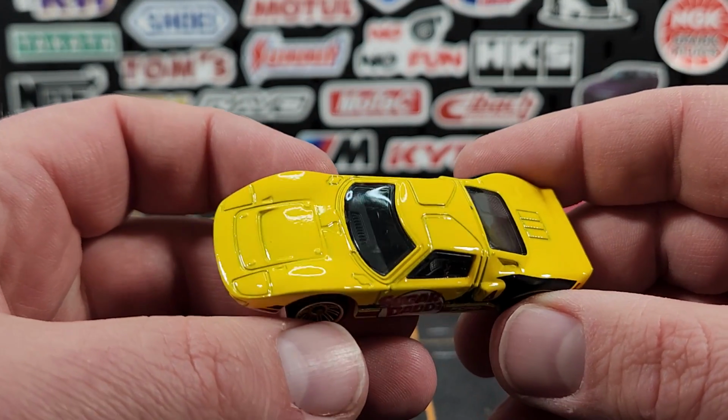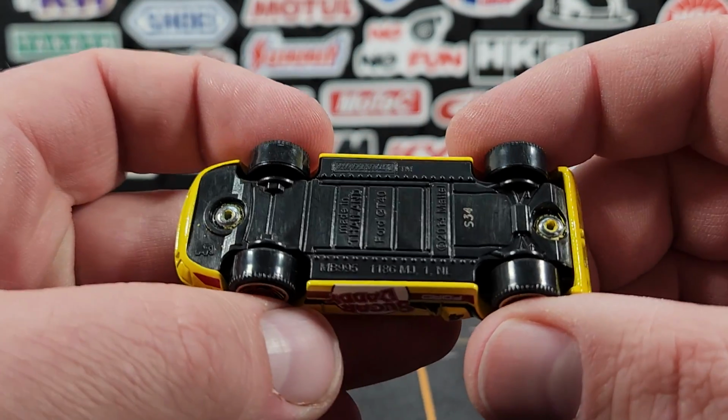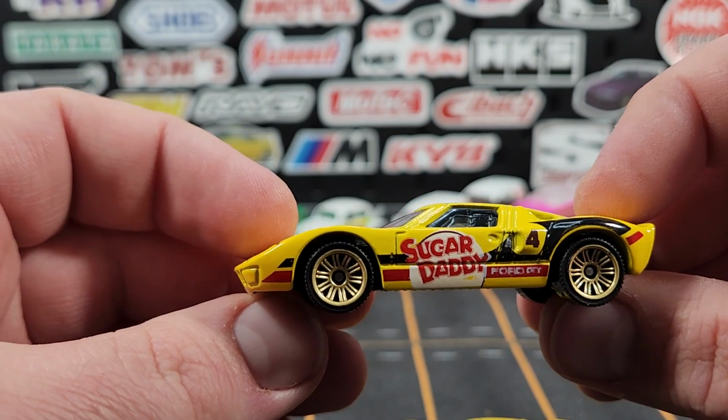Just a standard window on that. No top prints, no rear prints. And then the other prints on the other side. There is your base deets. Still made in Thailand. So this is the original one here.